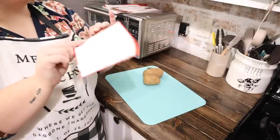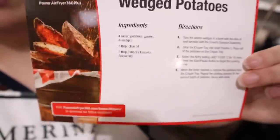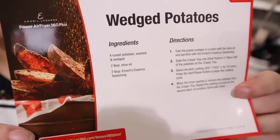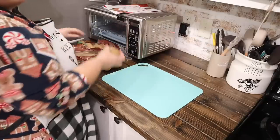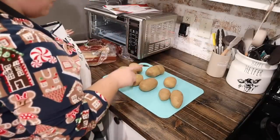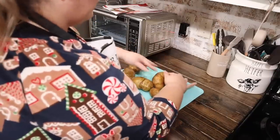I'm gonna hold this recipe card up here in case you have an air fryer and you want to try this and maybe screenshot it. If you want to screenshot it, I'll put it right here. It looks pretty simple, so hopefully I can do it. I'm gonna double it because there's six of us, so we're gonna do eight russet potatoes. Eight washed russet potatoes because we don't want worms. Some of these are small, so we might actually end up doing 10.